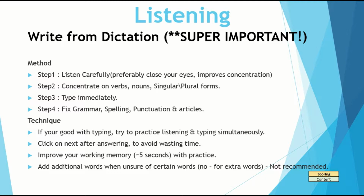I know it's kind of obvious. I'm going to give you a quick clue here. A lot of students of mine have tried to close their eyes and listen to the recording. This not just improves your concentration, you're able to create a clear mental map with this. For those of you who watched my video on repeat sentence of the speaking section, you could follow a similar method. So close your eyes, listen to the recording. While you're listening, you need to focus on the verbs, nouns, singular and plural forms.